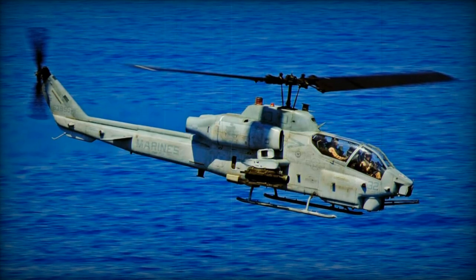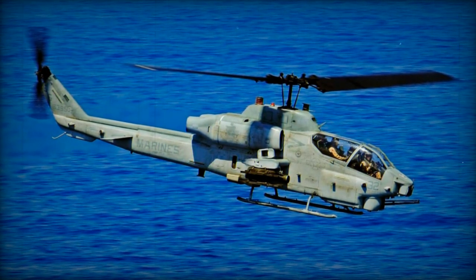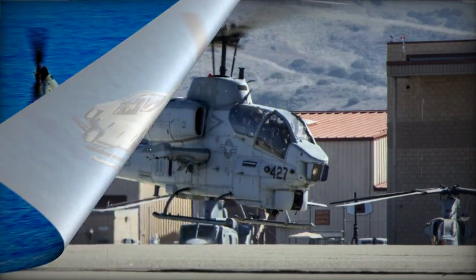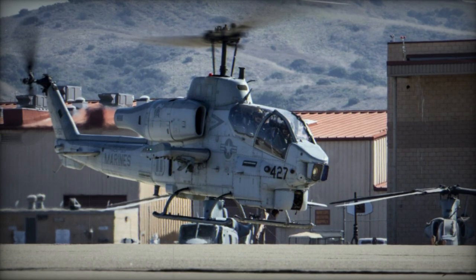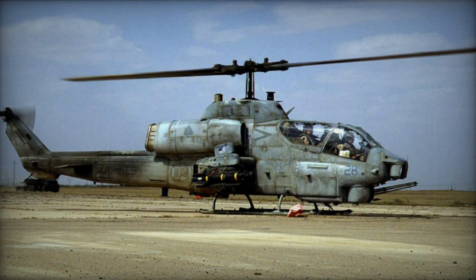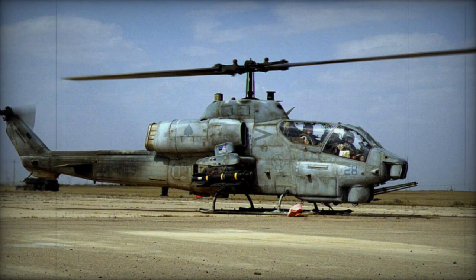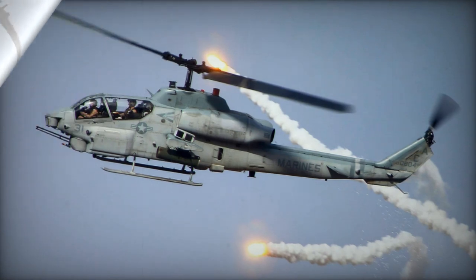The AH-1W Super Cobra attack helicopter was developed by Bell for the U.S. Marine Corps, USMC. It is an advancement from the AH-1T and follows the general design of the AH-1 Cobra helicopter. The Super Cobra was adopted by the USMC in 1986 and remains in active service.